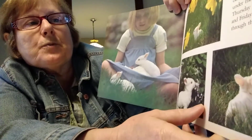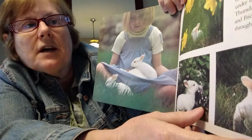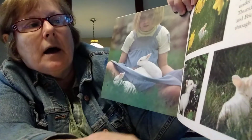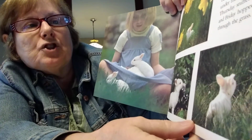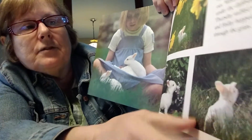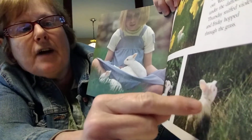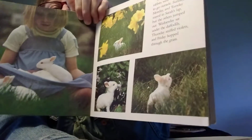Soon the little rabbits were big enough to go outside. Sunday, Monday, and Tuesday stayed in Sarah's lap. But the others jumped out. Wednesday sat under the daffodils. Thursday sniffed the violets, and Friday hopped through the grass.